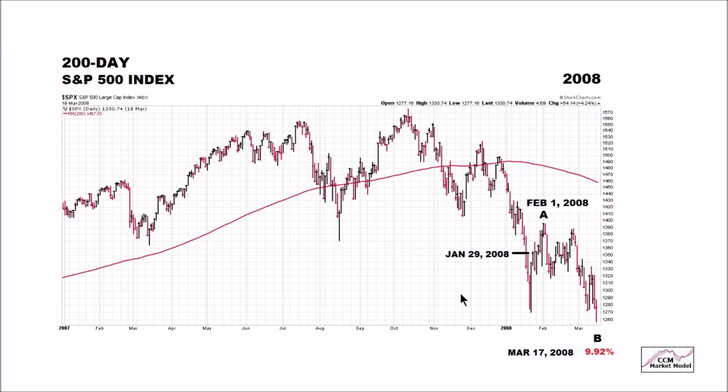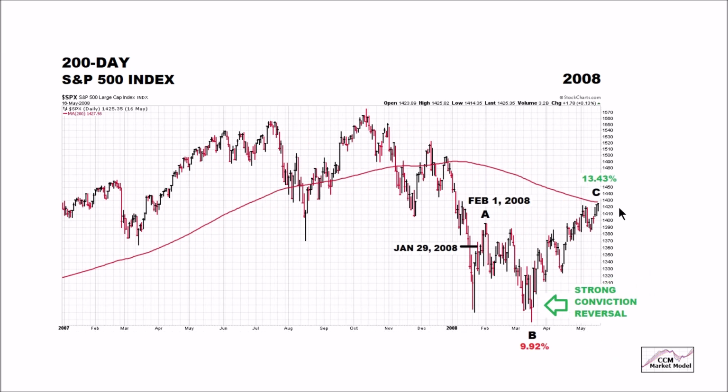Human beings do not like uncertainty. That's why investors love forecasts. It makes them feel comfortable. So what humans like to do, they like to extrapolate. So when you're down here or here, everybody knows what's going to happen. We're going to continue to plunge in this direction. Nobody really expects a strong conviction reversal, a rally, anything like 13.43% all the way back to a downward sloping 200-day. And once we get here, everybody wants certainty.